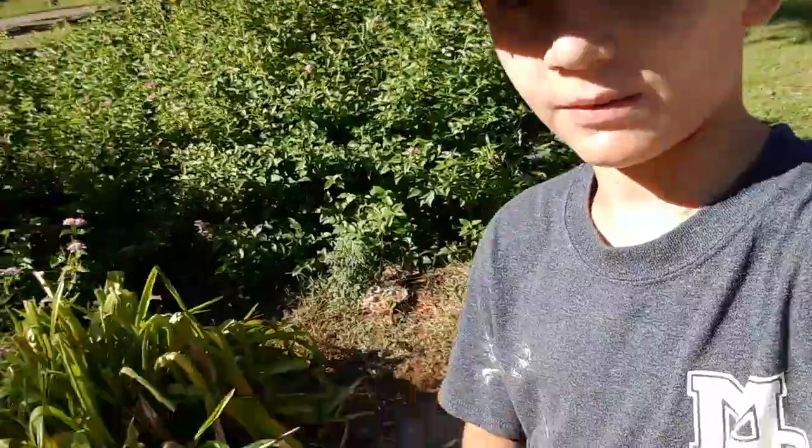Then I'm in the front yard. I'm going to sprinkle somewhere I know they're going to go next. I'm going to put some more in the shade. We have this little spot surrounded by flowers. That's where they like to go. That's where they always like to go. I don't know why, but they like going there. Okay, they're eating.